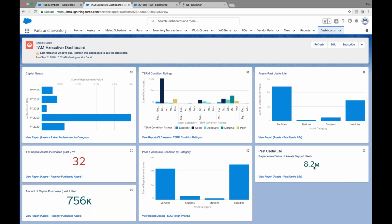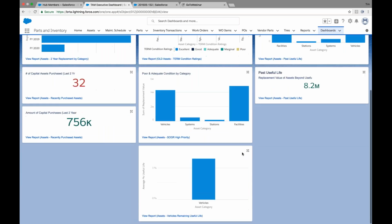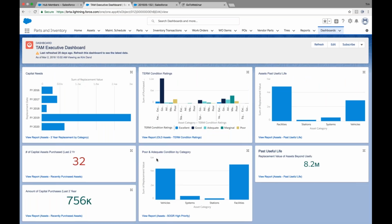So really the challenge is how do we maintain and manage those assets so we derive as much value and life out of those assets to make sure that they're safe and they're in proper working order. Okay, so we can see number of capital assets purchased over the last 2 years, and how much we paid over the past 2 years. Again, and here's my condition summary by asset category. Again, this is user defined.